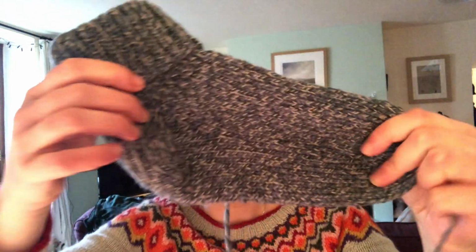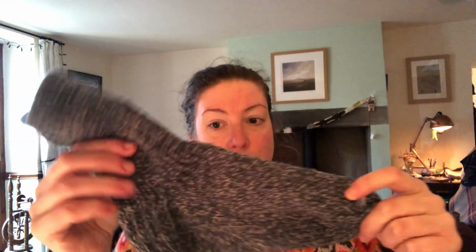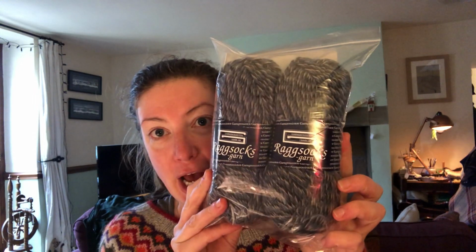marled socks. They're knit on a 4mm needle, and they've got a ribbed leg and then just a normal heel flap and gusset. And Estelle sells kits of these raggsocks in her shop, and they come with the pattern as well. So I bought myself some of those as a treat.